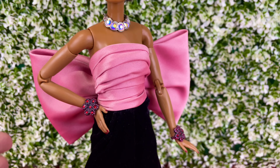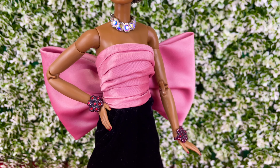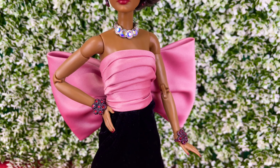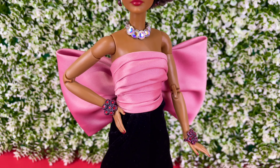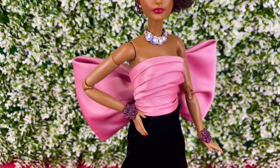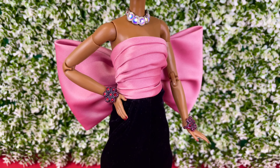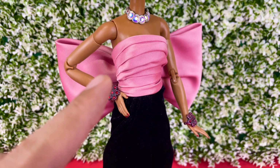And of course, I love this big ostentatious bow at the back. Oh gosh, it's very feminine, but also very camp, but also has a very high glamour vibe to it. I really, really love this. I also love the ruching detailing here. It makes the outfit so couture looking. And by the way, the top of the dress and the bottom of the dress are not separate. They are just one dress actually.